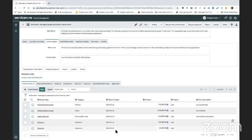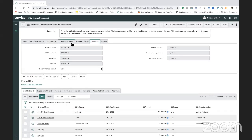Now, all of them, if you see, are happening on different dates, and each of them can happen in different currencies. So if you have a risk event for a global organization, you can have multiple impacts across the organization and across geographies, and then convert automatically using our standard currency exchange into one base currency to see, at a summary, how much we are losing. Your direct impact is 100,000, but the gross loss after all the math is actually 125,000. But since we made a recovery of 15,000, your net loss is just 110,000. So the system is doing all the math for you to show the corresponding impact. Imagine if it was multiple currencies: you don't have to convert them into a standard currency, the system takes care of it for you. The automation, exactly.